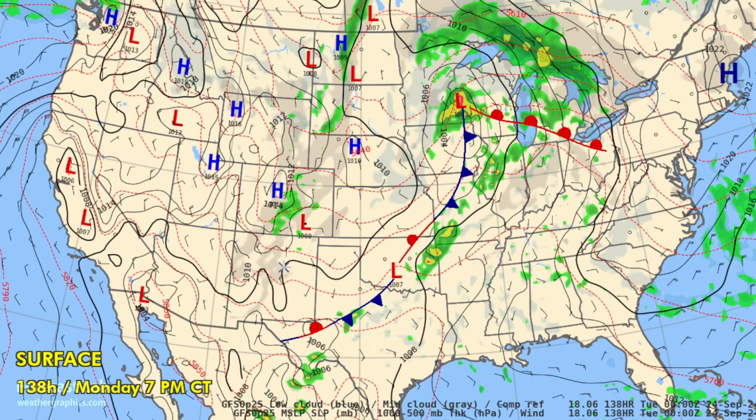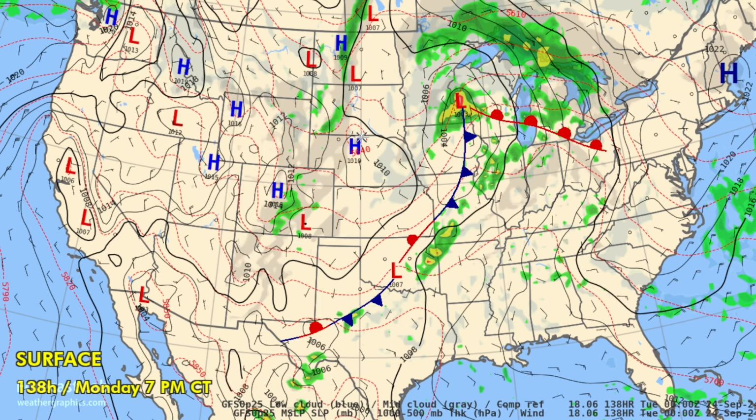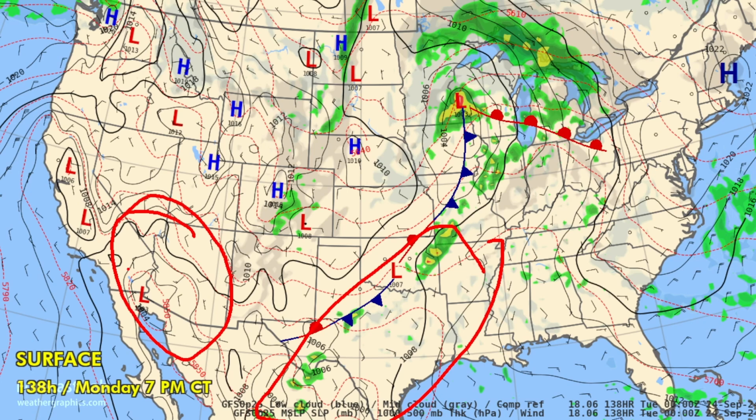Shortwave dropping through the Rockies Monday. You can see that unsettled pattern right there. That will possibly shear out into a cutoff low in the Texas Big Bend for early next week. Temperatures continue in the 80s and 90s in Texas, and the heat gets worse in the southwestern U.S., up to 104 at Phoenix for Monday.